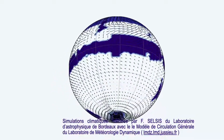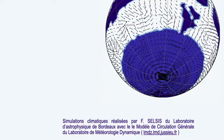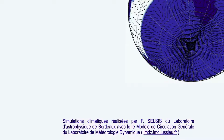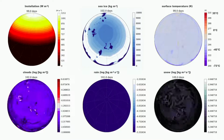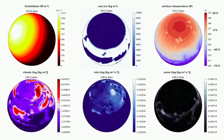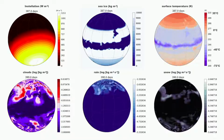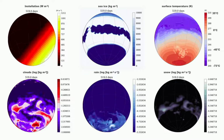And actually, with the help of Martin, I did some simulation of the climate of this planet. On this planet you have seasonal oceans at the pole that open and disappear with time. So I can give him the length of the day, the insolation, the sea ice. Here you see an ocean, and it will close at some point. And here you will see the opening of the southern ocean. We have the temperature, clouds, rain, snow.